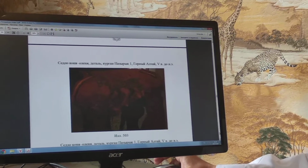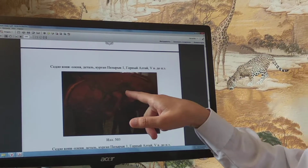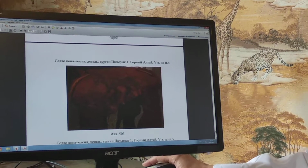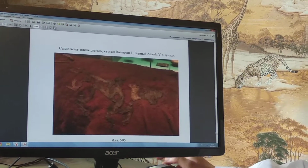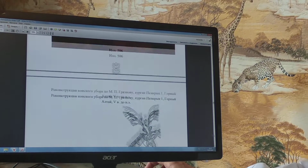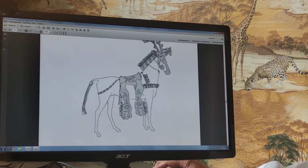And these are the photos of this saddle, if I'm not mistaken, if I use the word correctly. And here from Barrow 1, we see very clearly the traces of the hump of this animal. So it is a zebu hump. It is a zebu hump, and we again have the reconstruction of how it could look.